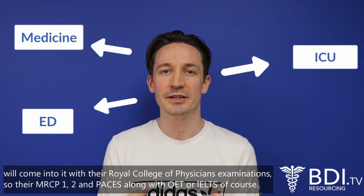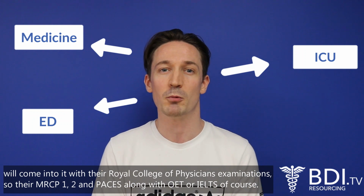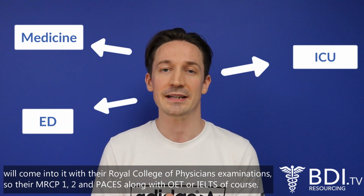Traditionally, people will come into it with their Royal College of Physicians examinations, so their MRCP 1, 2 and PACES, along with OET and IELTS, of course.